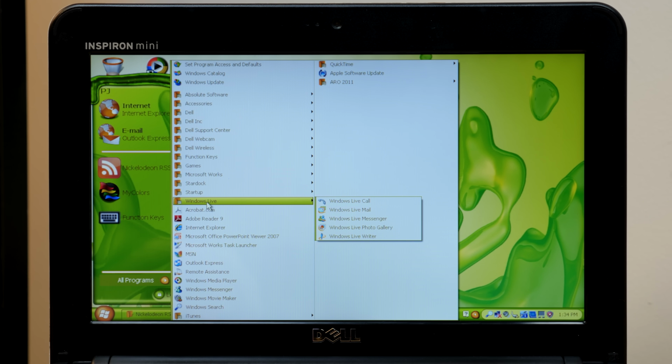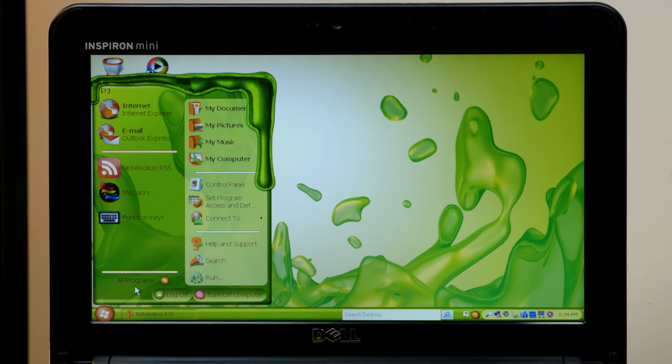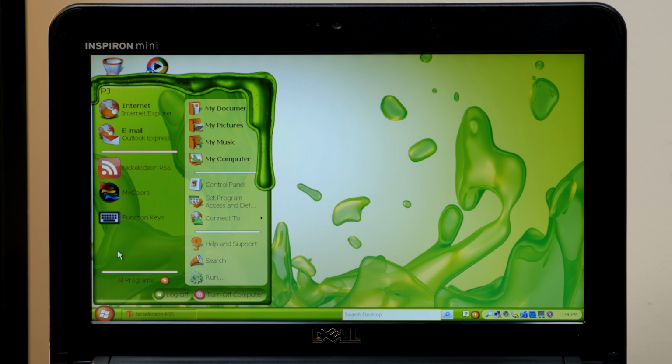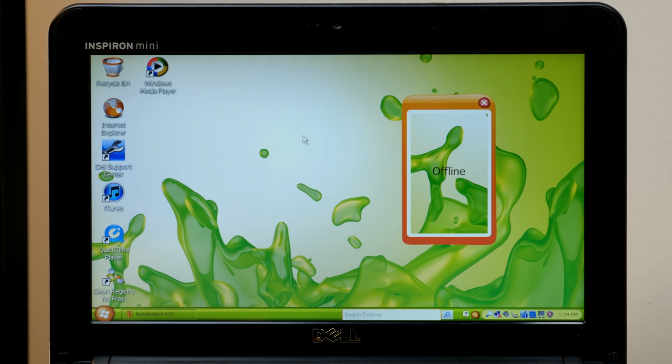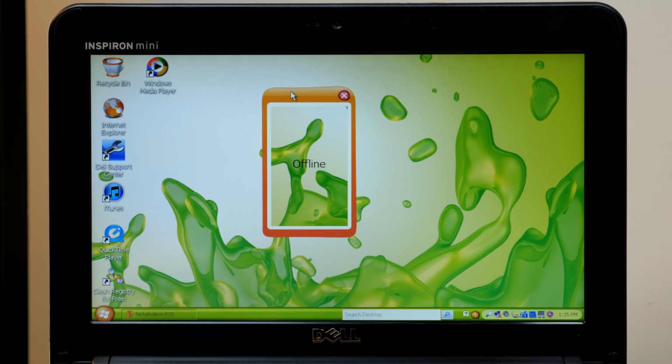Windows Live is installed. And yeah, so really, aside from the visual style, the Windows Media Player skin, and the Nickelodeon RSS reader, it's just kind of standard bloatware that you have installed with an OEM computer. And it does suck that we couldn't really take a look at what this RSS reader pulled from, because I guess that the server is down.